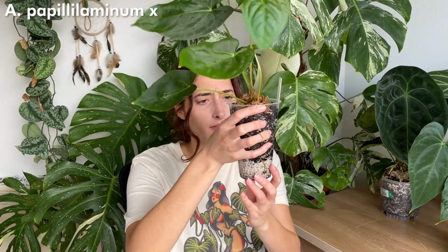I bought this as a magnificum X for like 20 euros, 25 euros. If it was only a mere magnificum, that would have been overpriced, but for what I got, goodbye. And then a plant from the same seller but different batch, I think, which was sold to me as Pup X. So I've actually propagated this one, and I do have a video if you want to see how I did it. It's a really nice form of puppy.